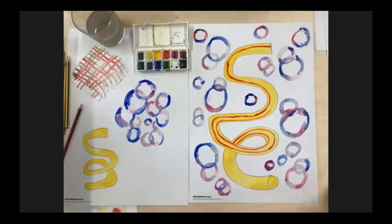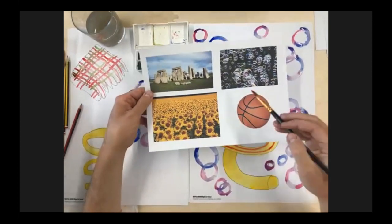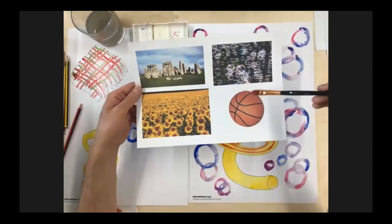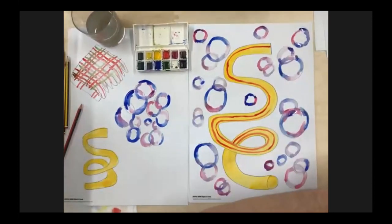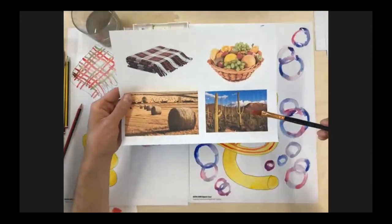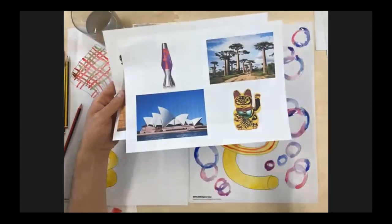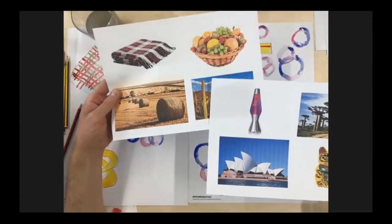So we've got things like the basketball, Stonehenge. I did this with a group before and someone made an amazing Stonehenge with a basketball pattern on it. That looked really good. I think that's a pretty cool crossover. We've got hay bales, like you said, Jen. Cactuses, so something quite spiky. Whether you can make something nice and friendly like a waving cat with cactus spikiness, I don't know what that would do. It might look a bit scary, to be honest.